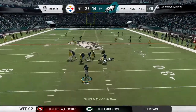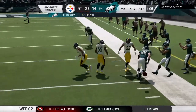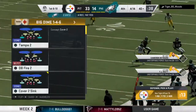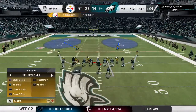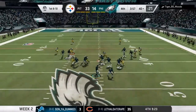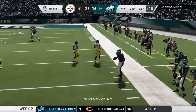Back to throw. Stanley. And he connects with Ertz. No reason not to try it there, and they do indeed convert on 4th. Felt compelled to go for it there on 4th down, trailing in the 4th quarter. They got it done. And there's always a lot of pressure on a 4th down call. Doesn't matter the distance. You still have to get it done, as you noted, and they did.